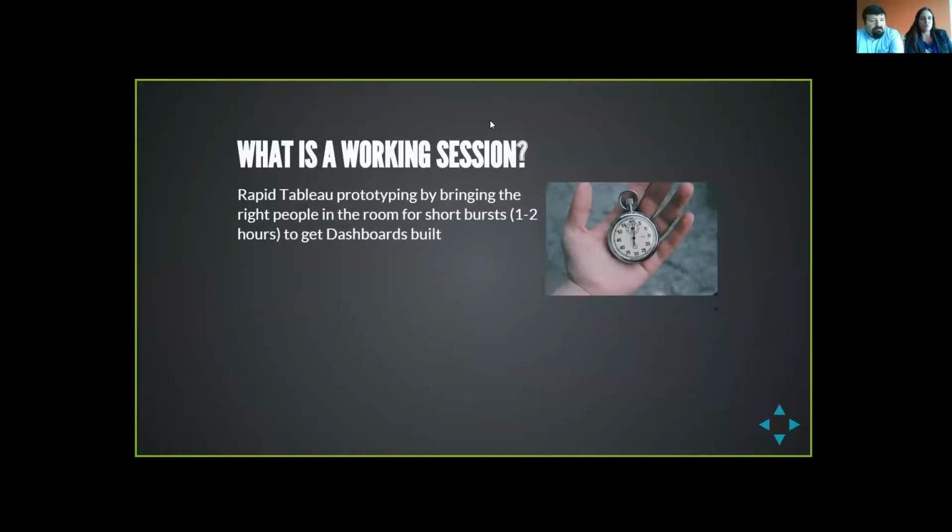And one thing I like to think about when it comes to working sessions is Tableau itself. Tableau has revolutionized reporting because decision makers can ask their own questions of the data. They don't need to ask some questions to an analyst. The analyst builds a report. They come back a week later, and then they see something in the data, ask more questions, get the report a week later. So by doing working sessions, you actually mirror Tableau's own strengths, and you can together build that and have more of a self-service dashboard building.